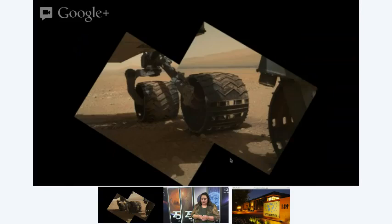This is an actual image now. So here is Curiosity on the surface. This is kind of the wheels on the ground picture. Okay, yes, my wheels are really on the surface of Mars. And an interesting tidbit is that if you look at the treads on the wheels, the pattern in them actually spells out JPL in Morse code.